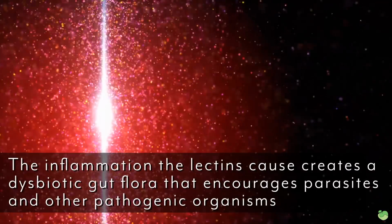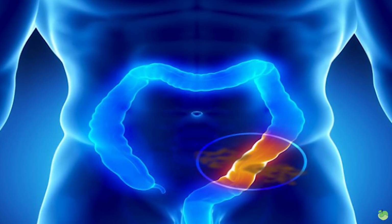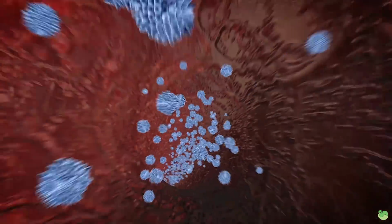So to add insult to injury, once the villi is damaged, you now have trauma. Trauma equals inflammation. Inflammation equals antibodies. Antibodies equal a myriad of other issues that occur within the intestinal tract, but it gets even worse. Since you've caused damage, and since you've caused trauma, and since you've now caused inflammation, you have opened yourself up to those lectins getting into the bloodstream through what's known as a leaky gut.